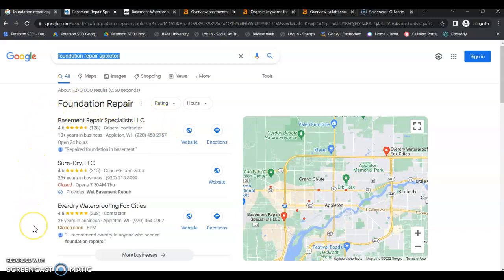Now, if you follow all of these tips I provided you today, your website has the opportunity to be number 1 across Google for each of your services in all of your service areas.